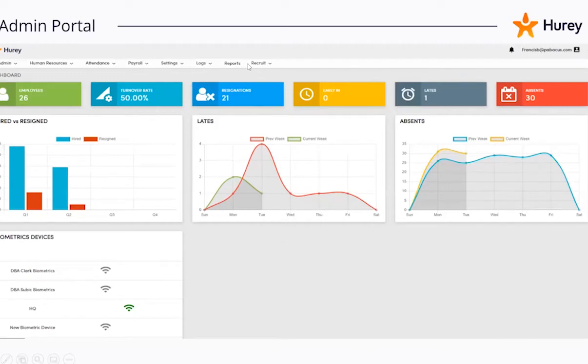Now, this is the admin portal. That was the staff portal, and this is the admin portal. So whoever you designate in your organization to do the payroll, this is what they're going to see when they log in. It's a snapshot of your organization: the number of employees that you have, turnover rate, resignations, early in, so you can configure whatever information you would like to put there.